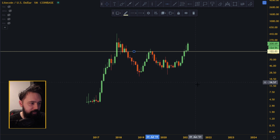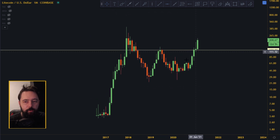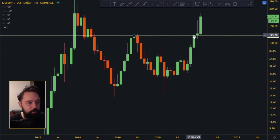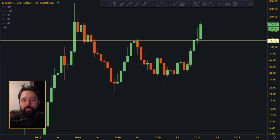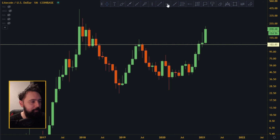But the important line over here to notice is this 122 line, and we broke that really nicely, and you can see this on the monthly. We closed above the line on the monthly. We went all the way up and then down, but we closed above it for the second month, and that was the confirmation we needed. And on the third month we are now pumping really hard and breaking other resistances on the way up. So why are we stopping here? What's happening? Let's examine this a little bit.